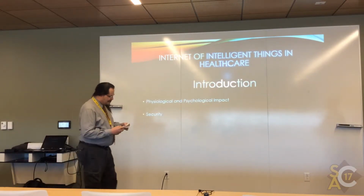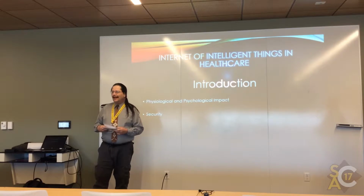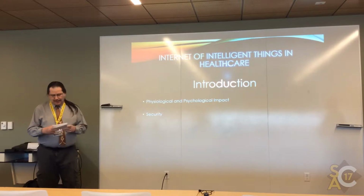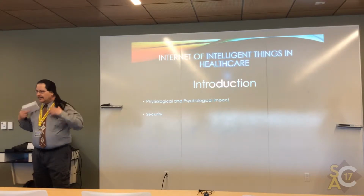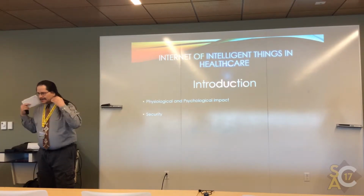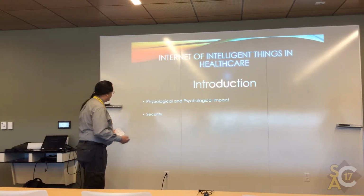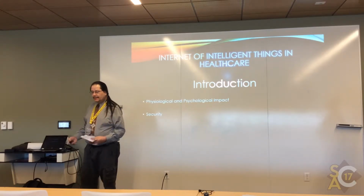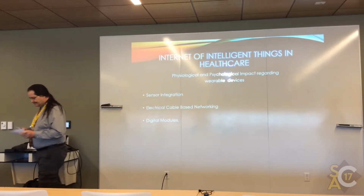Our intention is to provide a summary of recent progress in the Internet of Healthcare field. This is a research paper. Our paper looks at some of the concerns and some of the benefits of these devices: how wearing an Internet of Intelligent Things device, particularly a wearable device, can affect a patient's psychological and physiological well-being. This paper also looks at some of the security concerns regarding the devices themselves, how they can be manipulated, and how they can be used as holes for hackers to get into and access databases.